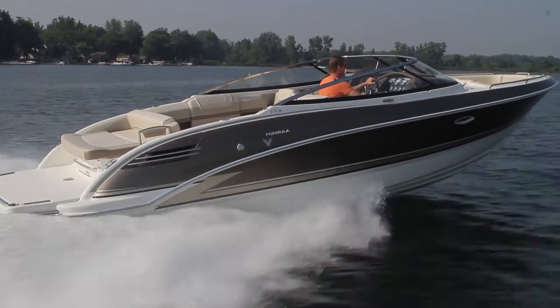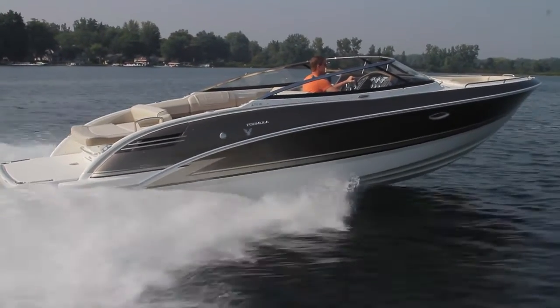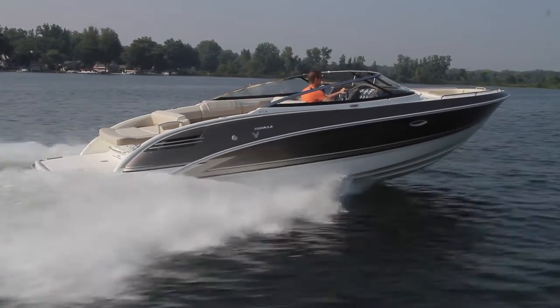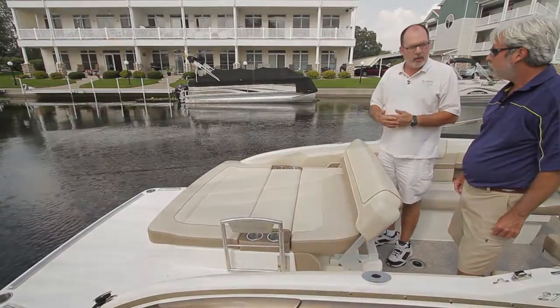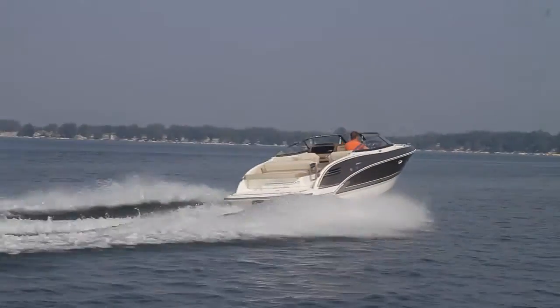Yep, and you can see we put a lot of engineering into that. Cup holders, the recessed grab rails. They've got a bumper on the outside of it. It's more a work of art than just a utilitarian thing, and it's not a cheap option, but people love it and they keep adding it to the boat. Yeah, I think you've got to have it.